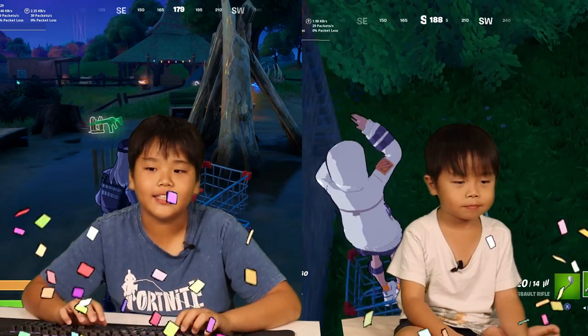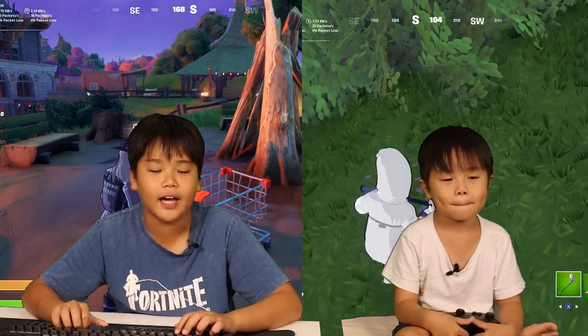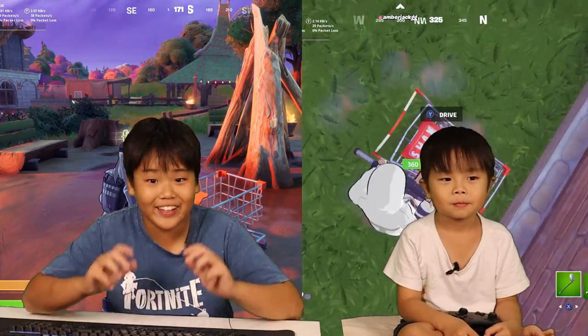So today what we did is just play around with these shopping carts and enjoy them, and it was so super fun, and I really loved the race.